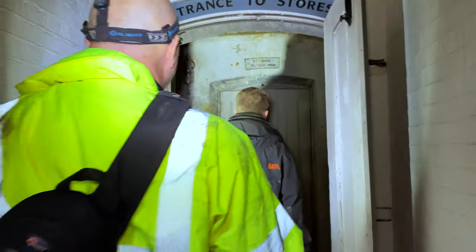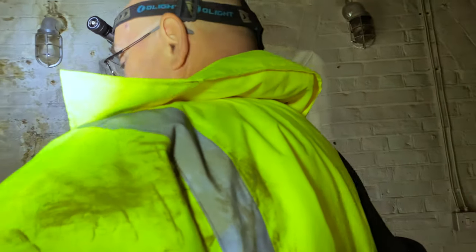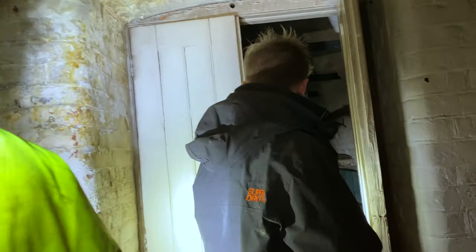I might do the pantry first, because that might be small. I don't know, because this is going to link us so far. Entrance to bolt hole, it says. Smells a bit funky, isn't it?